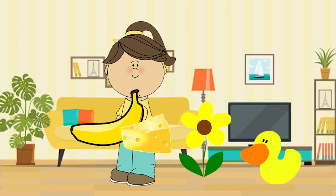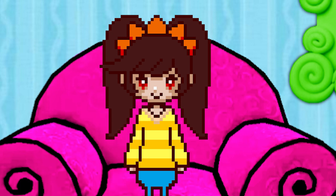Hi Ashley, I have four things that are yellow, and they are a banana, cheese, this flower, and a rubber duck. Yellow is my favorite color. Bye Ashley. Bye. Can you guess what my new favorite color is? Yellow. Right. Just like Thomas.